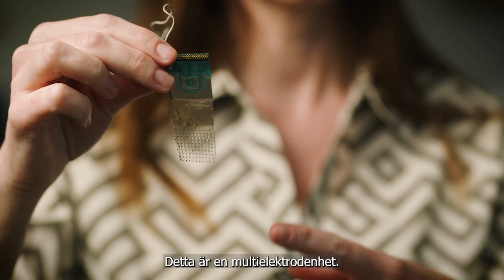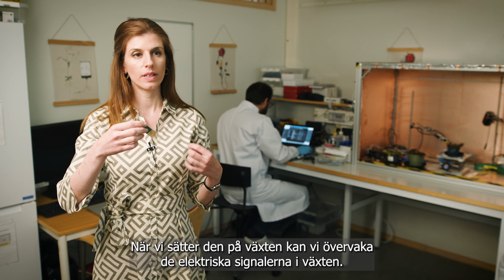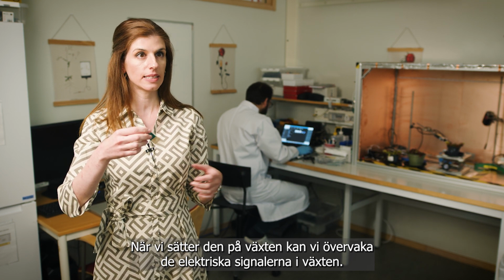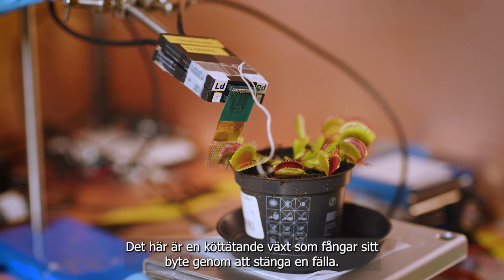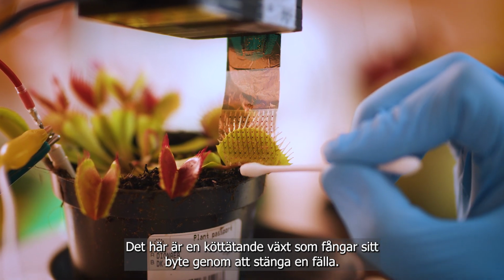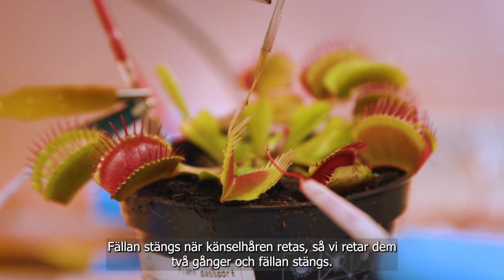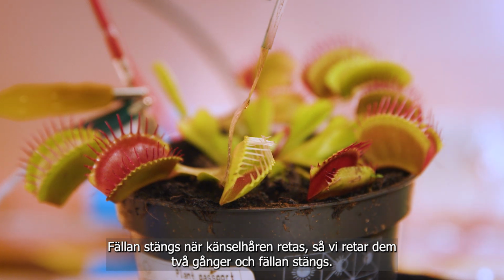Look at this. This is a multi-electrode array, and we put this device on the plants and it allows us to monitor the electrical signals in the plant. So this is a carnivorous plant, and this plant captures its prey by closing the trap. But the trap closes when you trigger the hairs that are inside the trap. And then when you trigger the hair twice, the trap is closing.